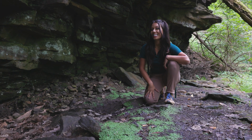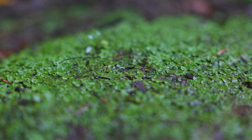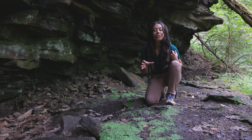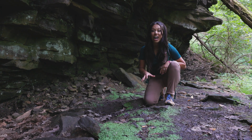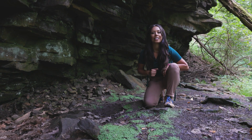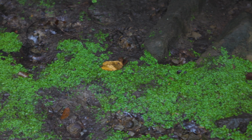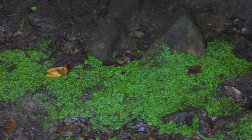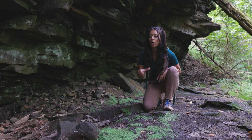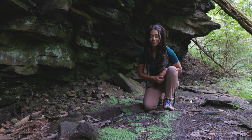This plant in front of us is known as a liverwort. Liverworts are in a group of plants known as bryophytes, which are ancient. Bryophytes were the first land plants to evolve about 500 million years ago. They're quite interesting in that they are non-vascular plants, meaning that they don't have internal pipes to carry things like water and nutrients throughout. They also don't have roots, and instead have hair-like structures called rhizoids, which help anchor them to unique surfaces like rocks, what we're seeing right here.